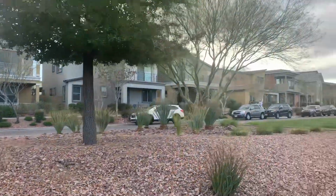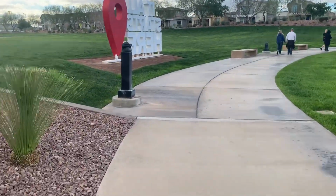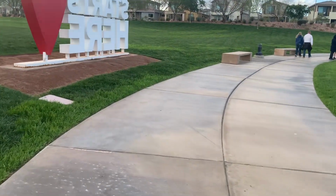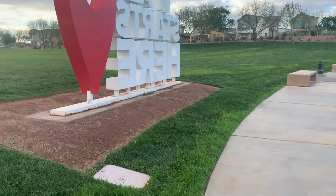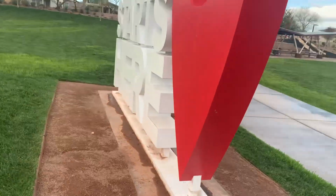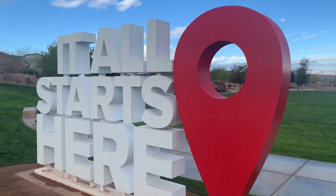I just love these little front porches here. And the garages are in back, but a lot of people park at least one of their cars out front. And they have lots of little cute signs in this neighborhood. This one says it all starts here.